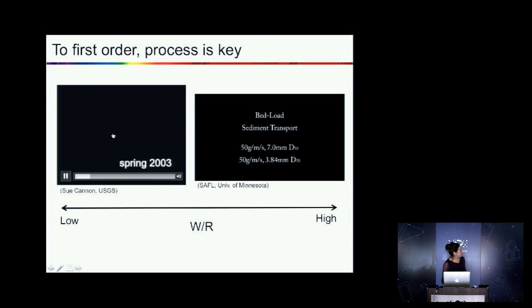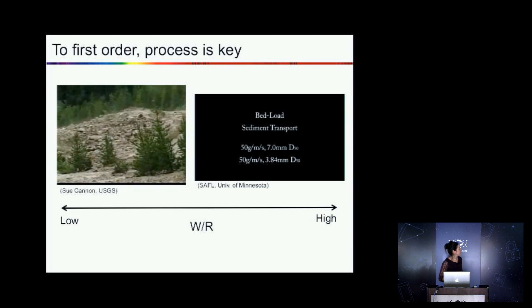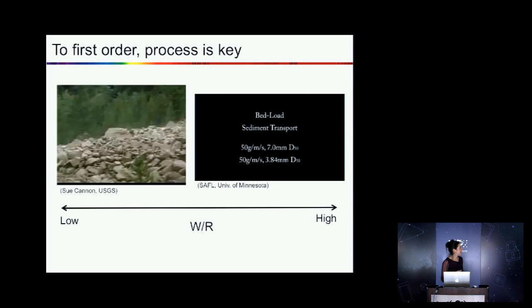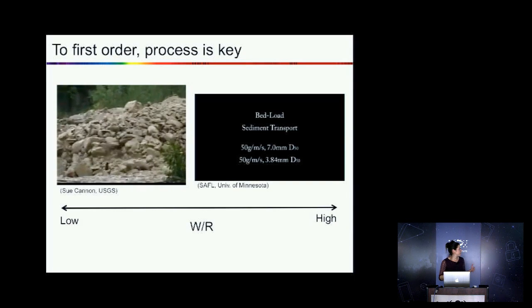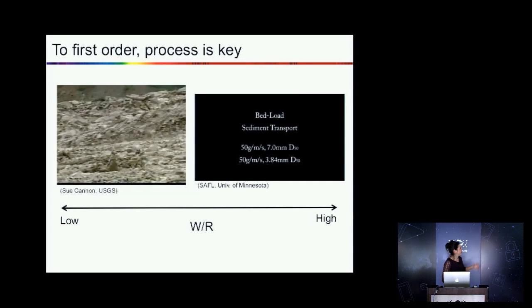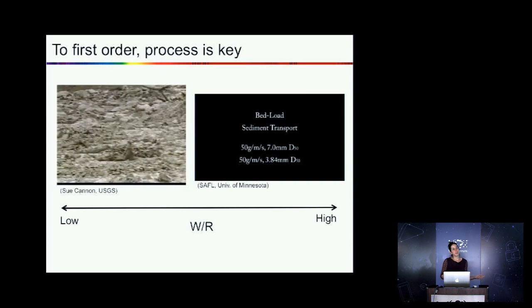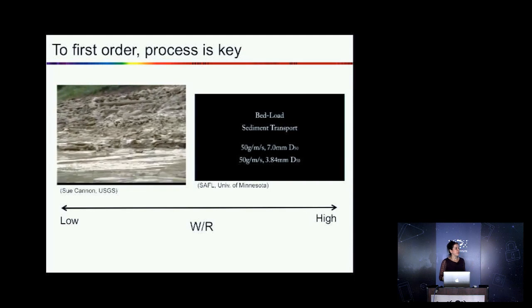And here I have a video from Sue Cannon from the USGS showing a debris flow event in Colorado. You can see here that you have very large amounts of sediment being transported for relatively modest amounts of water. Some of the work that I did at Berkeley was really trying to constrain what the water-to-rock ratio would be for these types of flow events, and found that on average you're transitioning from what we would say is a debris flow system to a fluvial system at water-to-rock ratios around 0.25 or 0.35.